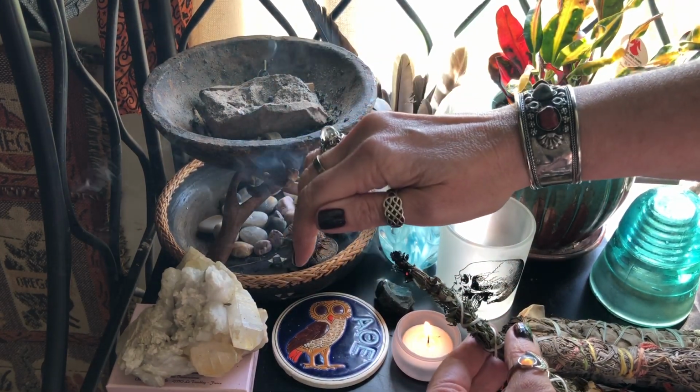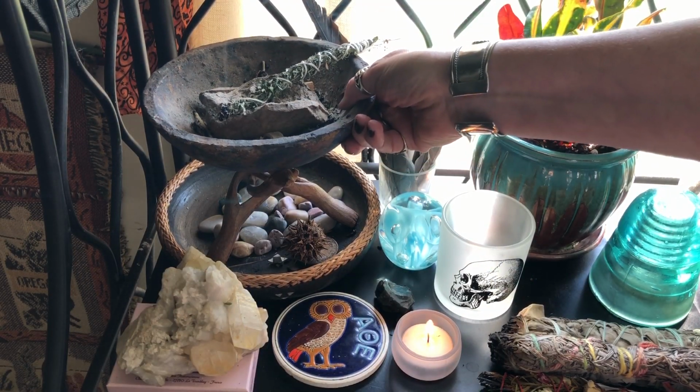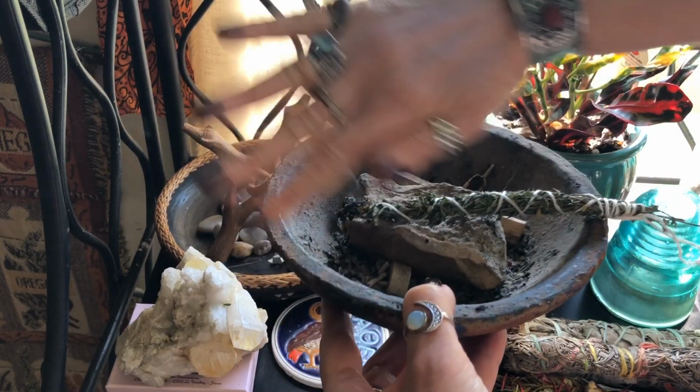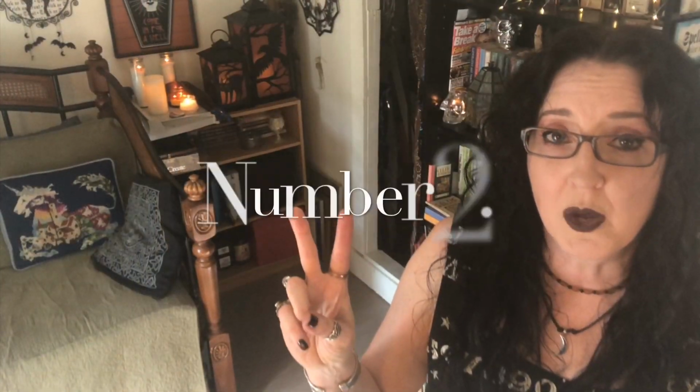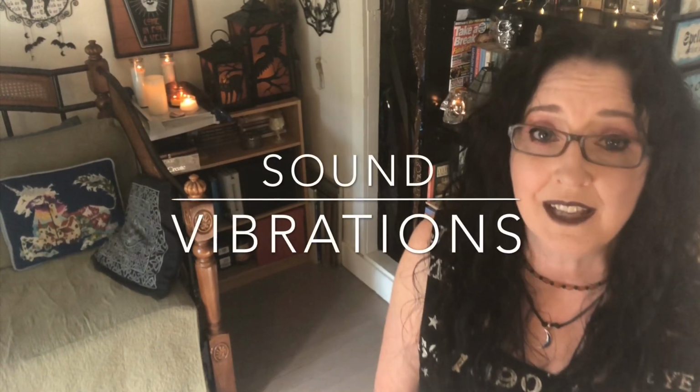The smell's fantastic, and it was really easy to make. I basically just twisted some embroidery floss around this and tied it at the bottom. And so this is another way that you can have a bundle of herbs to burn to clear your space that's not sage. Number 2, way to clear energy vibes out of your home that's not sage.